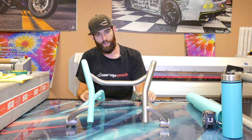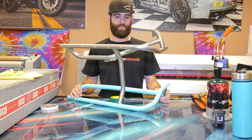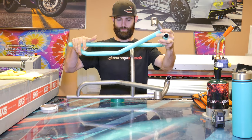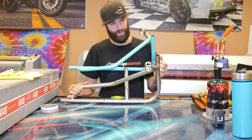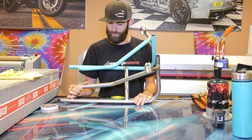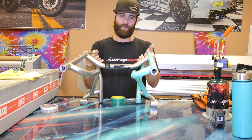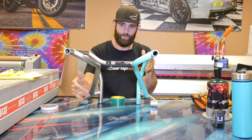So I'm going to show you how to do that, and let's get started. What I'm going to do first is lay some knifeless down right here on the backside. I'm going to try to find the most backside of this rounded bar, so that no matter what, you're not going to see the seam. You've got to put it right on the perfect spot.